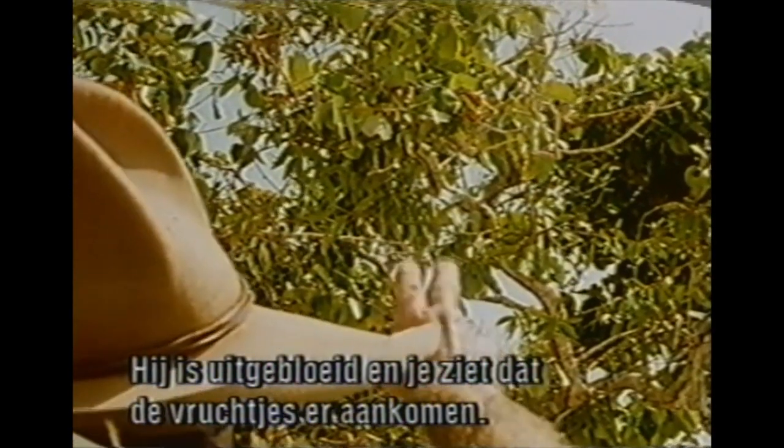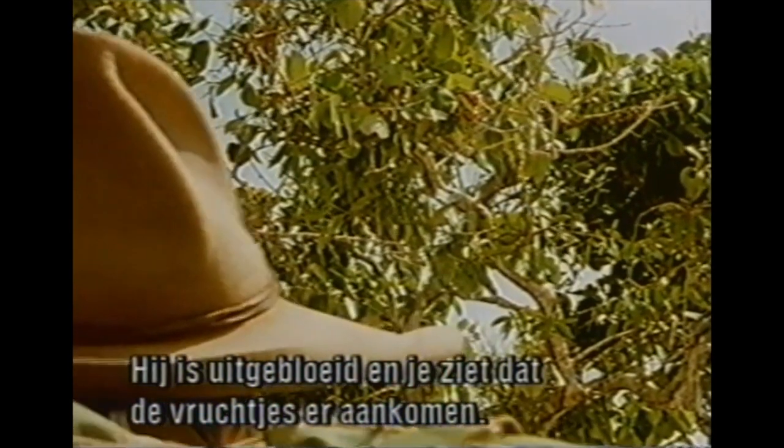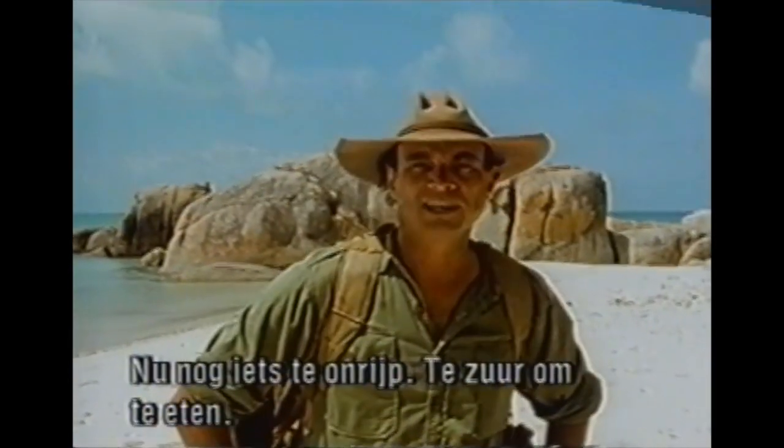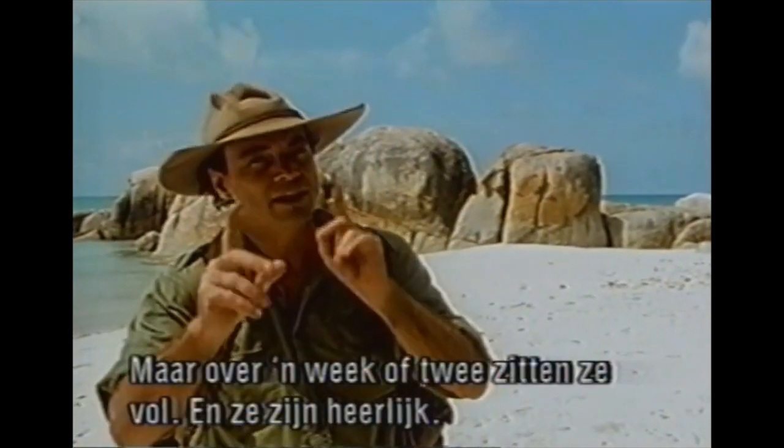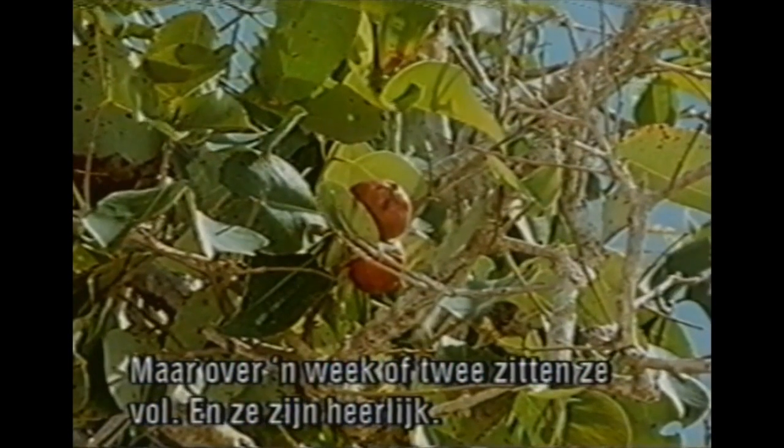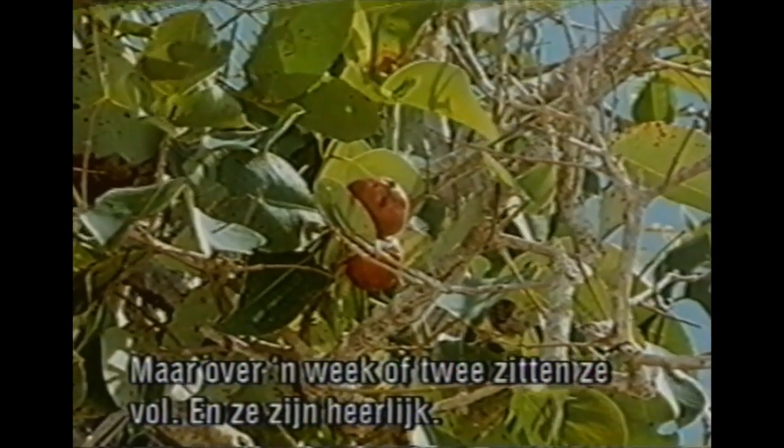That's another one of those lady apple trees. It's finished all the flowering and I can just see a couple of fruit coming on there. A little bit young at this stage. A little bit sour, I think, to eat at the moment, but give it another week or two and they'll be in full swing, those things. They're a terrific feed.